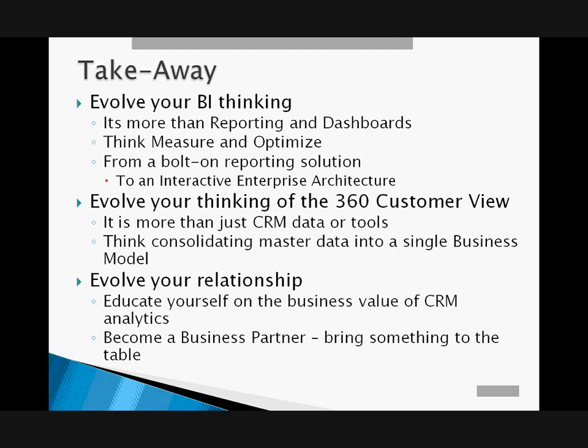So takeaways, first thing I'd recommend, is evolve your BI thinking. Don't think of CRM BI as just the out-of-the-box reports that come with your CRM system. Think about measuring and optimizing beyond just the data that exists inside of your CRM system.